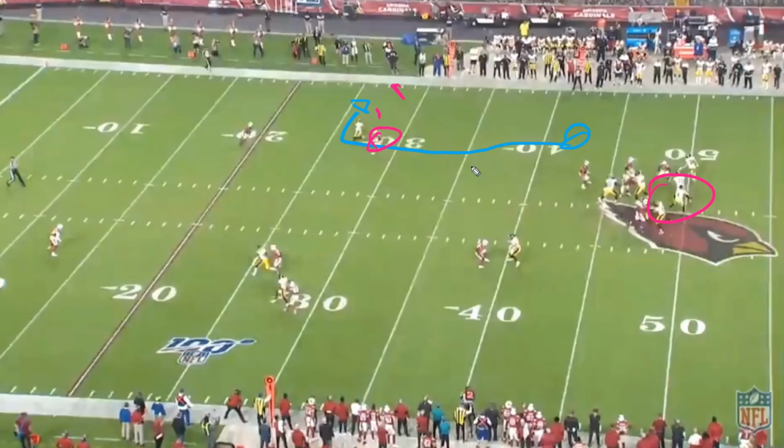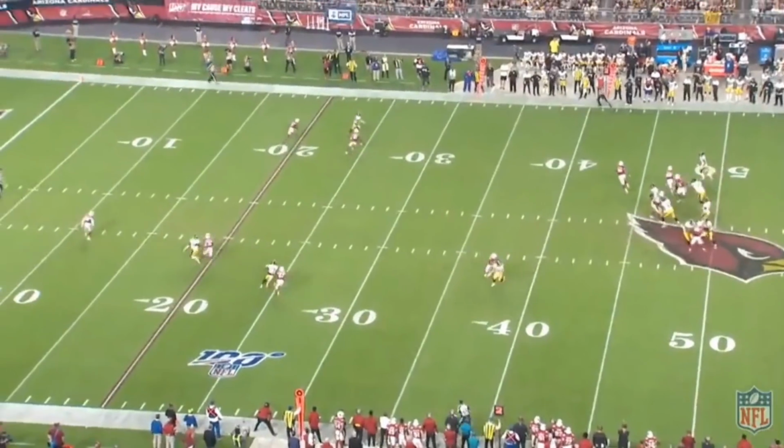You're going to get this trail kind of DB. He's going to be sitting in his pocket trying to take away anything to the inside, and then you put that thing out on the sideline. So not the greatest ball location in the world, but nice timing considering that it wasn't tethered up exactly to how the drop was. We'll see it from the back end.